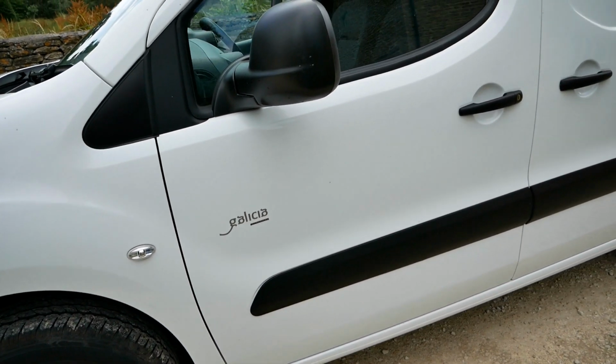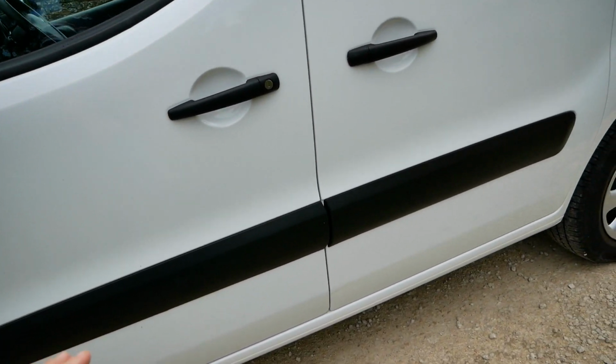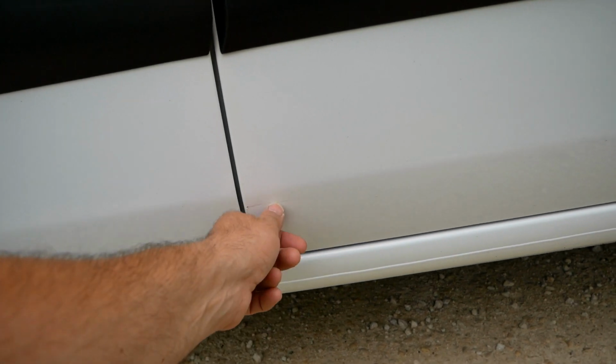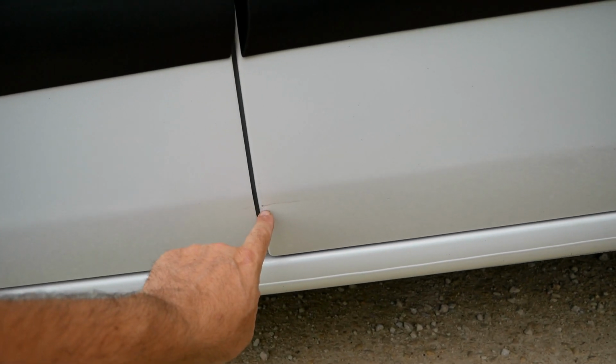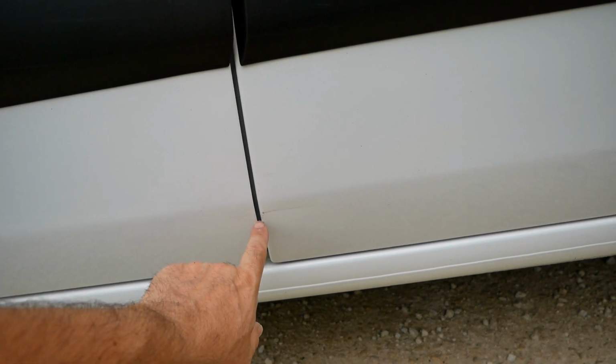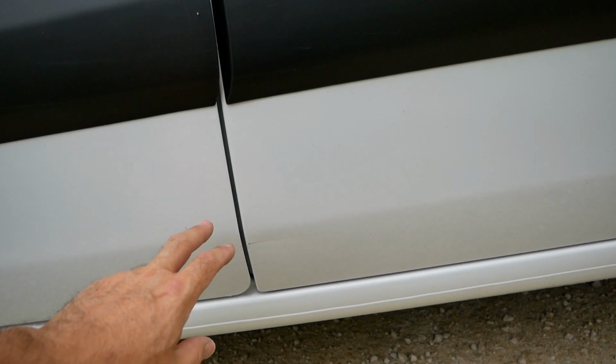What can I show you around here? There's no scratches on the mirror. So the only things I need to show you around here is there's a tiny little scratch there in the paint, and then the paint had chipped in 2 little bits. It's like 1 millimetre there and 3 millimetres there. So I've dabbed a little bit of white paint in there just to stop that rusting.